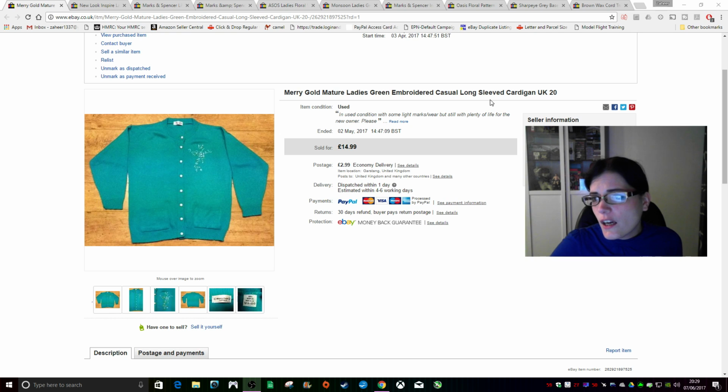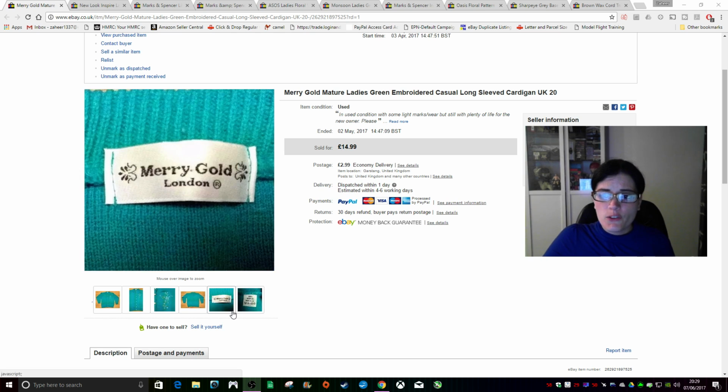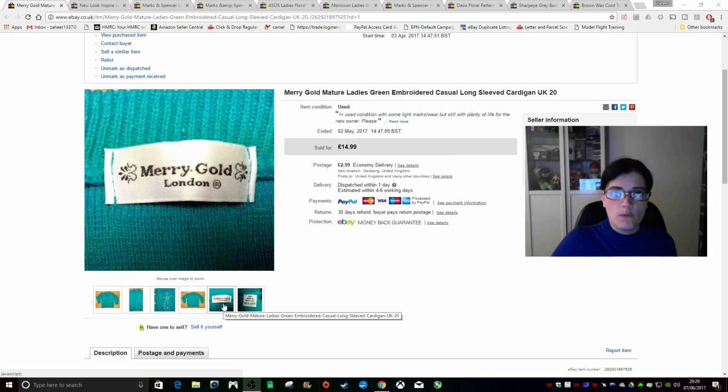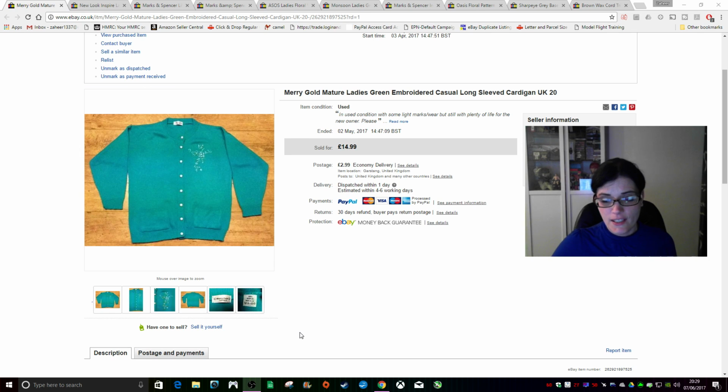Now one thing I just want to make you aware of is there is no actual size tab. Although it had the care label and the brand, it didn't actually have a size inside the cardigan. So to come up with the size, I measured pit to pit, and then from the shoulder down to the hemline at the bottom of the cardigan. And then I went on to a general online sizing guide and came up with the size according to the measurements for this cardigan.